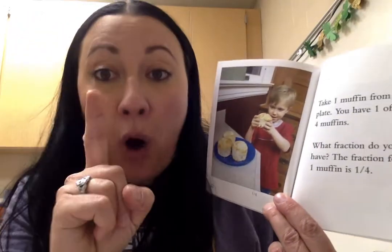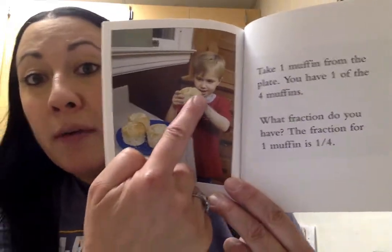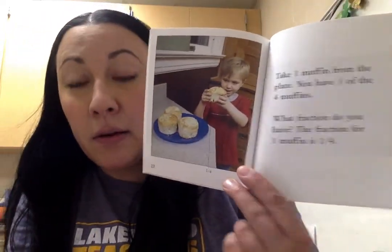Take 1 muffin from the plate. You have 1 of the 4 muffins. What fraction do you have? The fraction for 1 muffin is 1/4. You have 1 out of 4 pieces. 1/4.